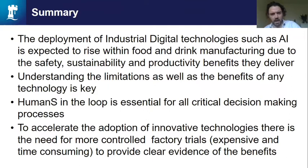So just a summary there: the deployment of industrial digital technologies such as AI is expected to rise in food and drink due to the benefits they can deliver. But we need to embrace these technologies and innovate, but we need to understand the limitations and the barriers to adoption.